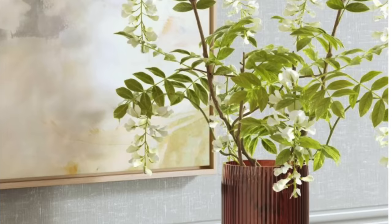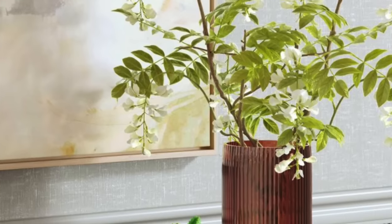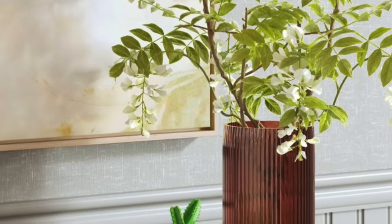I think they make the best faux florals. I don't know if those are Hearth and Hand, whatever brand it is. The Hearth and Hand ones are really good. They rival Pottery Barn and Crate and Barrel in my opinion, and they're a lot more affordable because the stem at Crate and Barrel is like $50. So I'm normally really impressed. So don't knock them. I would still say give them a try, just not the wisteria branch.